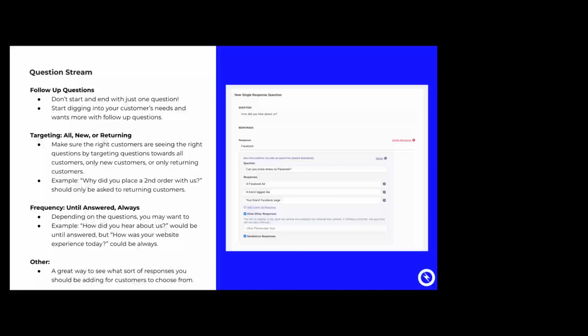Third is frequency. So depending on the questions, you may want to have it be until answered or always. One example would be, how did you hear about us? That would be something that you ask until it gets answered. But how was your website experience today? That's something that could always be asked. And so it's important to just denote those two.